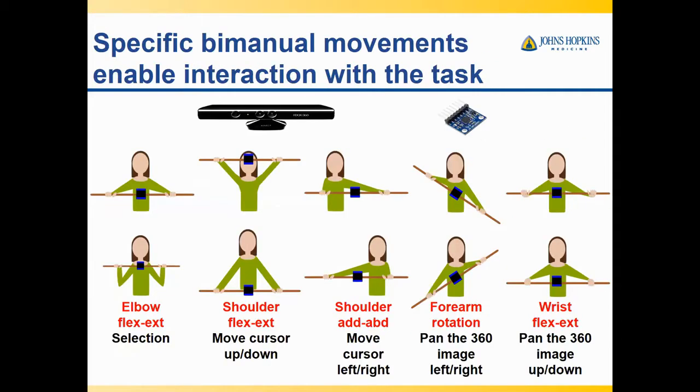So, for example, if the individual needs to make a selection, they need to flex and extend their elbow. In order to move the cursor up and down, they need to flex and extend their shoulder. In order to move the cursor left and right, they need to abduct and adduct the shoulder. And they can use forearm rotation and wrist flexion and extension to pan the image left and right or up and down.